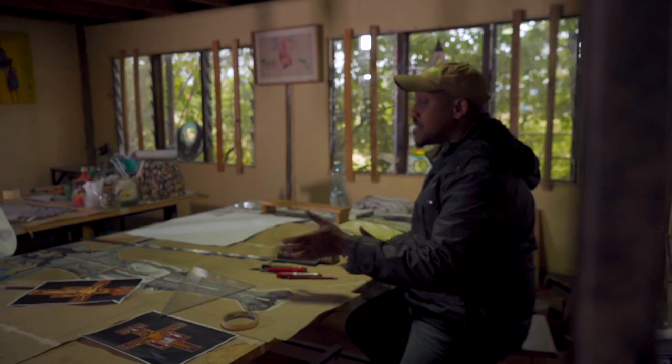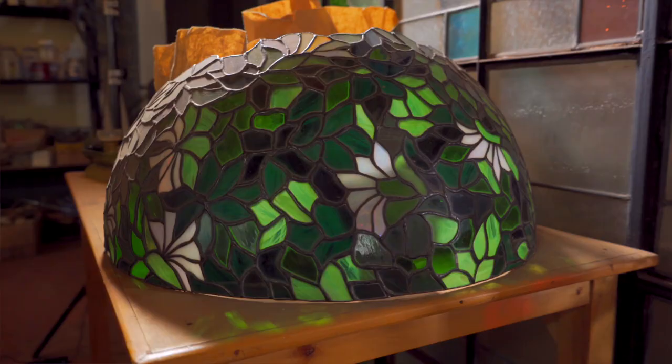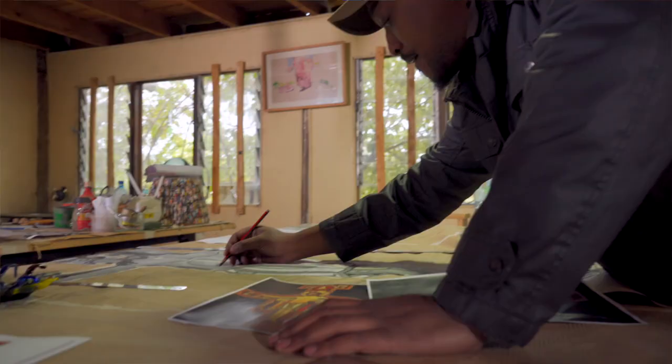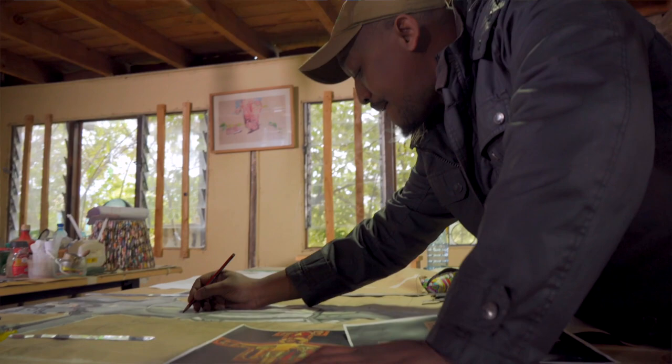Glass has a lot of tradition. It's a very challenging material, very technical. So you have to approach it with a lot of understanding and a lot of confidence. That's why it takes very long for you to master the craft. But everything starts from paper. You draw your designs on paper, and then from paper, you blow it up.